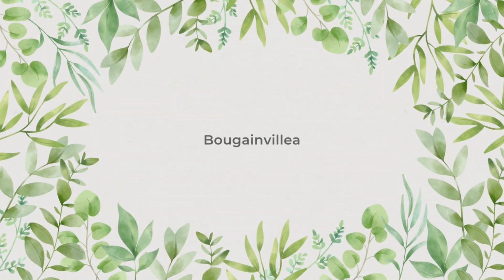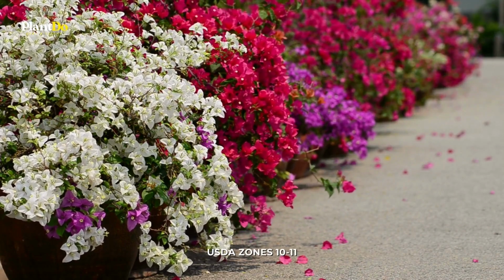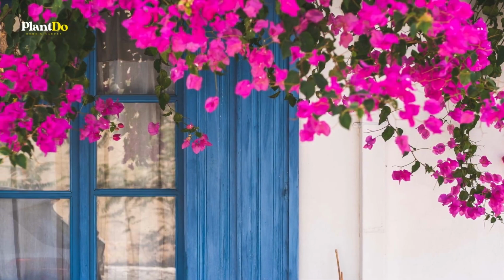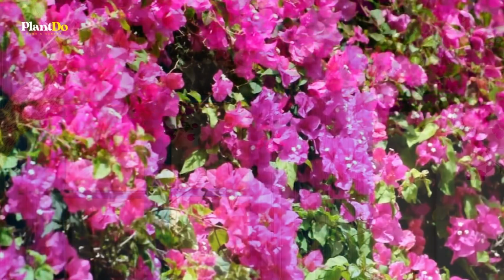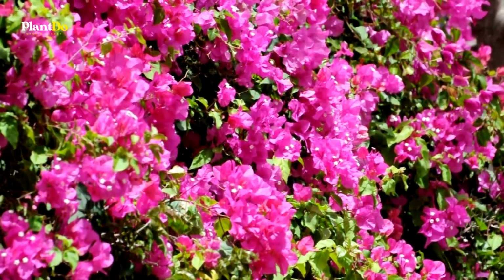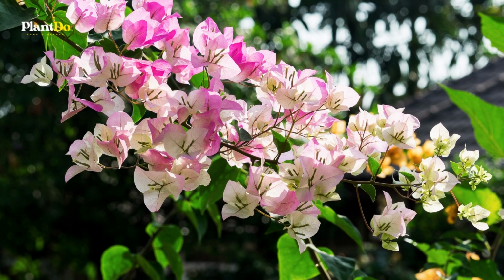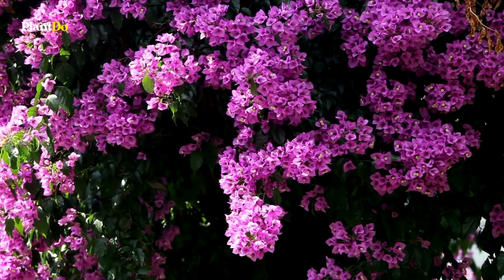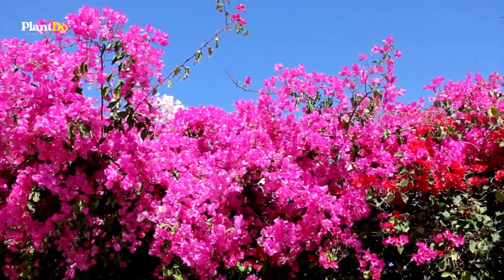Number 4. Bougainvillea. If you're lucky enough to live in a warm climate where these flowers are perennial, have a Mai Tai for us. Hardy in zones 9B and 10, the rest of us will have to wait until our garden centers have these hot magenta and purpley pink blooms in stock to add shocking color to our container gardens. This papery flower loves to climb, so place it near a fence or trellis. It also looks great spilling out of a large container.